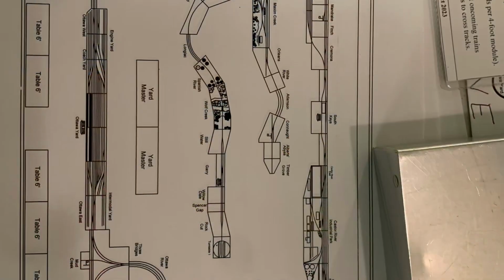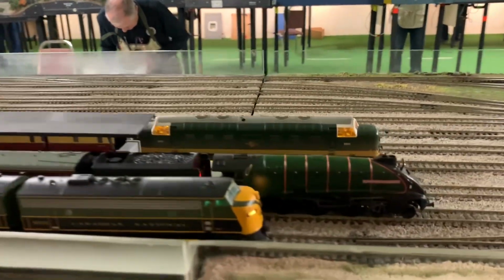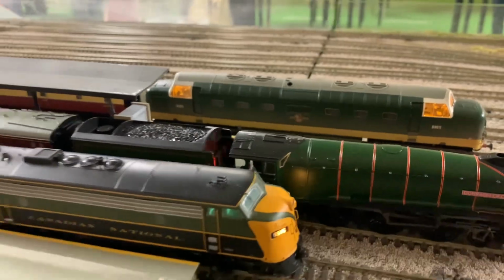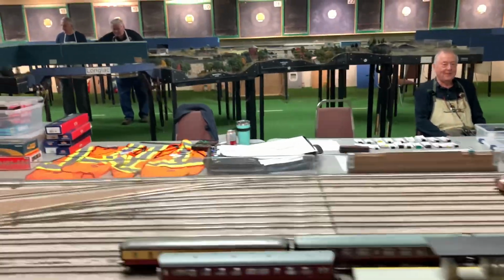All right, so we're going to carry on with the actual layout. So here we are starting up at Ottawa Yard. As you can see, it is a British invasion. We got quite a few. We got the Dominion of Canada right there, sitting in the station. And now we are moving west.